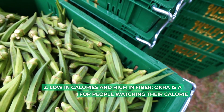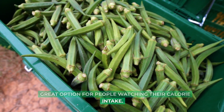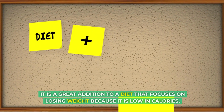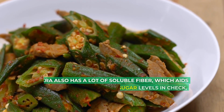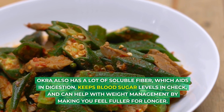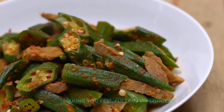2. Low in calories and high in fiber. Okra is a great option for people watching their calorie intake. It is a great addition to a diet that focuses on losing weight because it is low in calories. Okra also has a lot of soluble fiber, which aids in digestion, keeps blood sugar levels in check, and can help with weight management by making you feel fuller for longer.